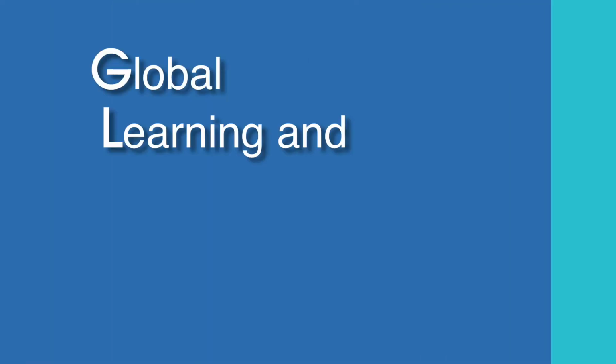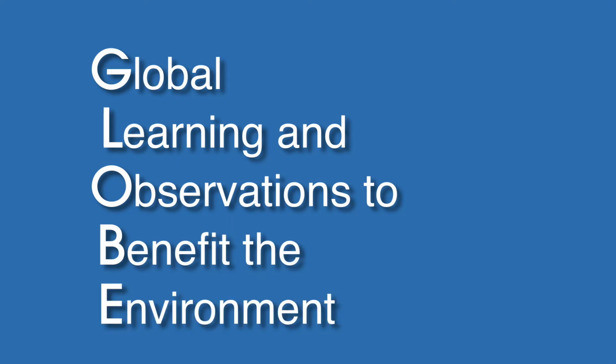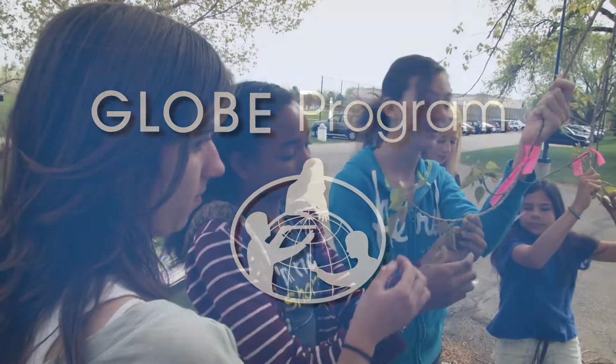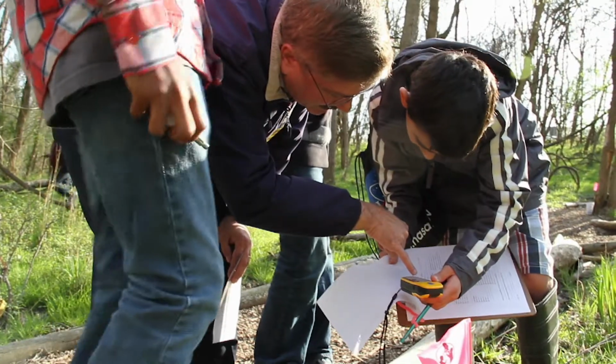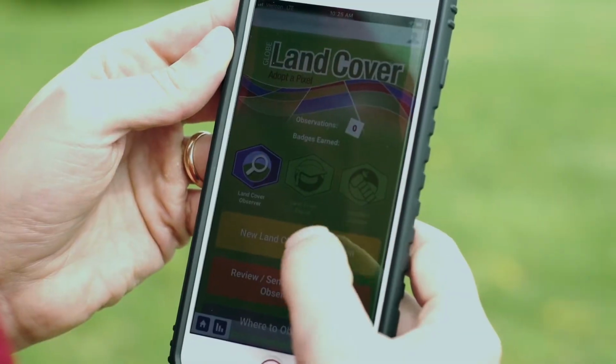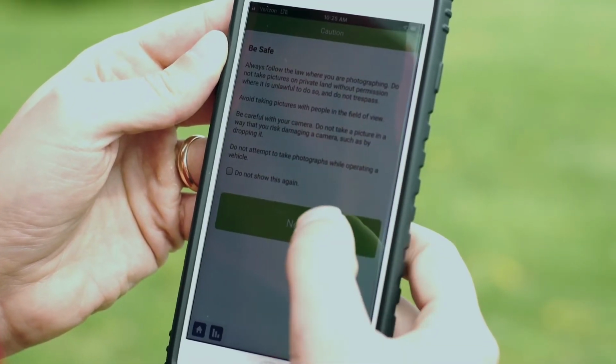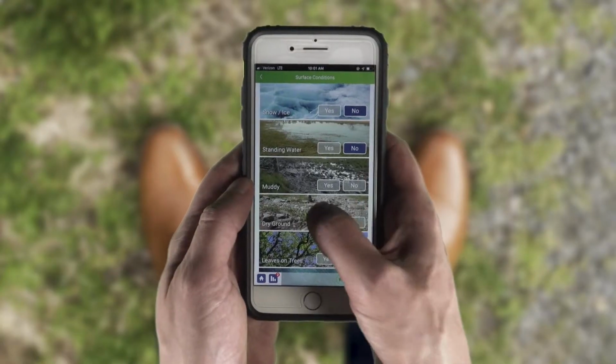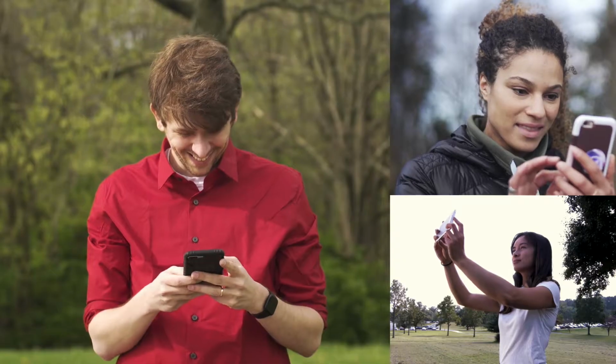The Global Learning and Observations to Benefit the Environment program is an international science and education program. It provides students and the public with the opportunity to participate in data collection and the scientific process. The GLOBE Observer app is one of these opportunities, allowing citizen scientists and students to take land cover observations around the world and submit them to a larger database.